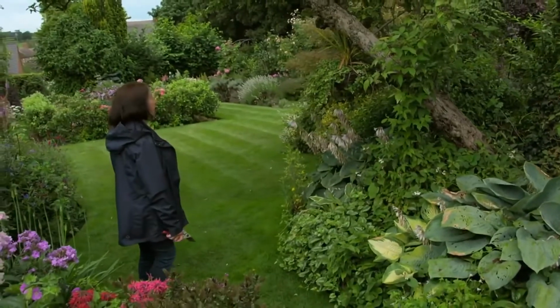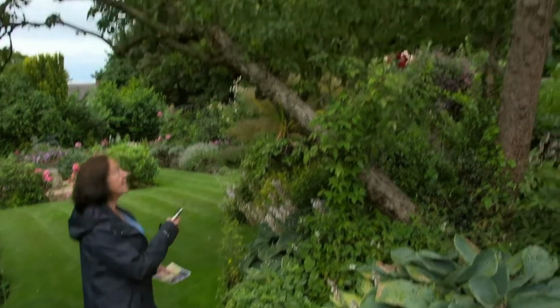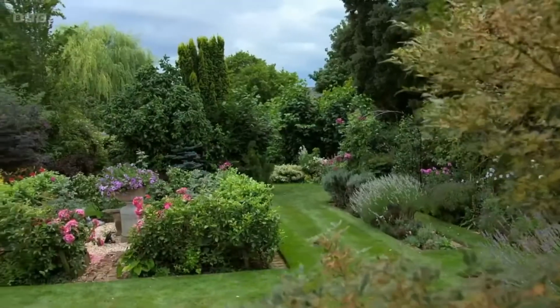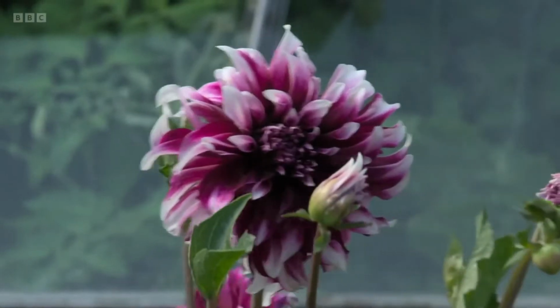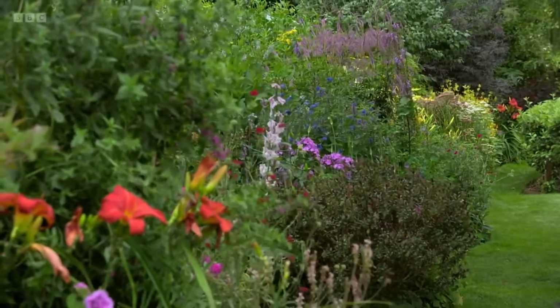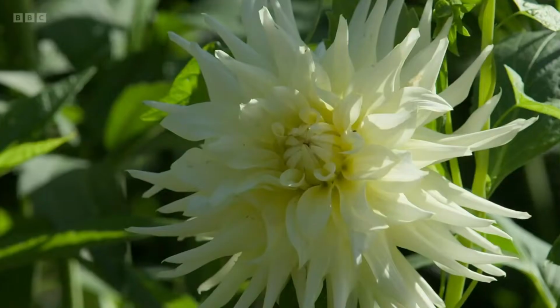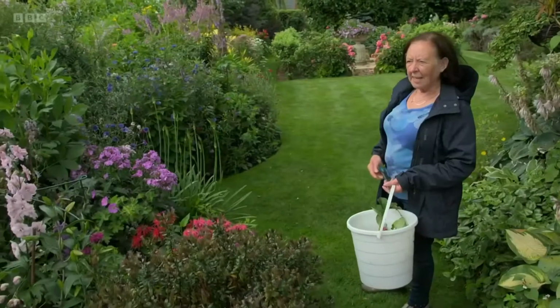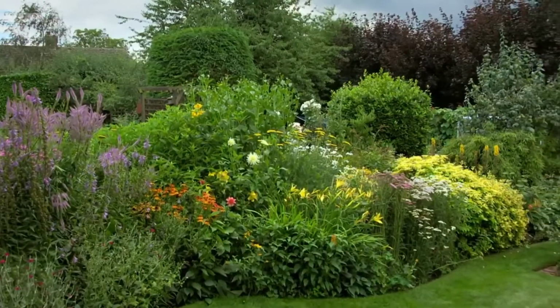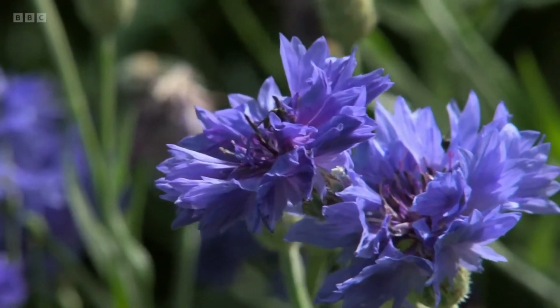My garden's 38 years old, and this is what it actually looked like. Not much in it. The only thing that remains of the original garden is this apple tree. I've done all the work myself. My first thought was, I want flowers, and I want colour, and I want them to be immediately outside my back door. This is my 90-foot herbaceous border, and I planted it up as a rainbow. I've let it mingle a bit because it looks a lot more natural. So this is the blue bit.